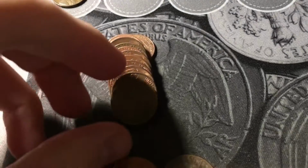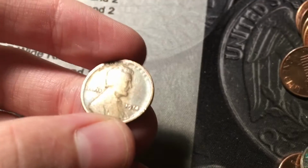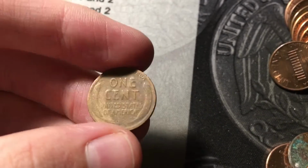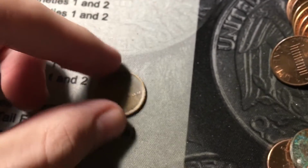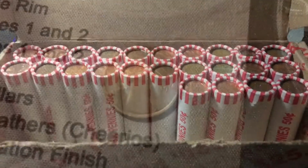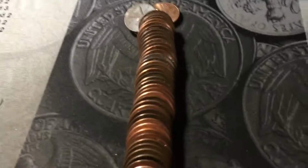Same roll, and I just uncovered a super old wheat cent. Don't think I've seen the date yet, but it's super worn, and it looks like it's from the teens. It's a 1914 Philly. Wow. Looks like it might have been cleaned at one point, but still, 1914 wheat cent. That's an amazing find.